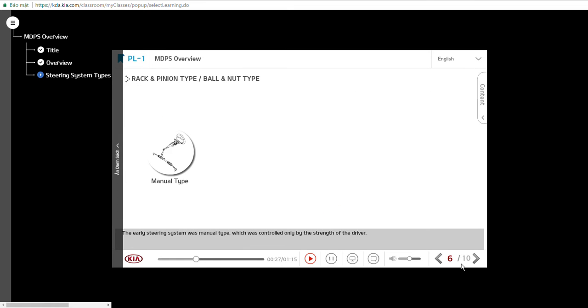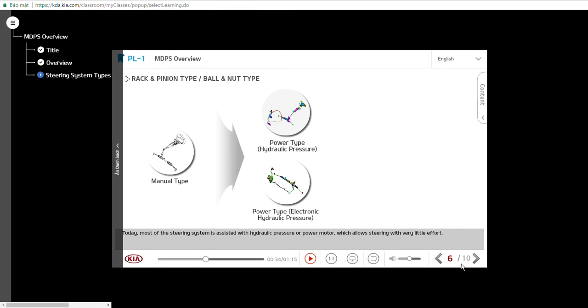The early steering system was manual type, which was controlled only by the strength of the driver. Today, most of the steering system is assisted with hydraulic pressure or power motor, which allows steering with very little effort.